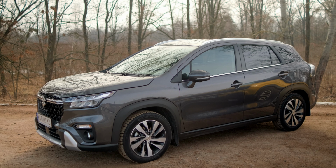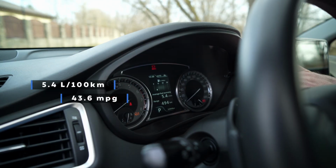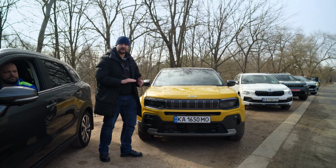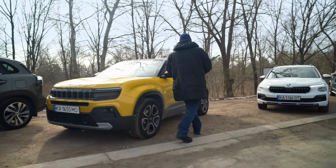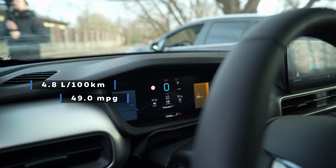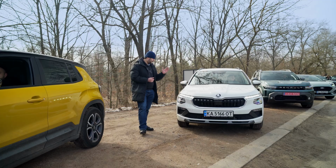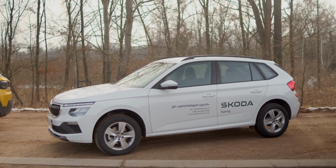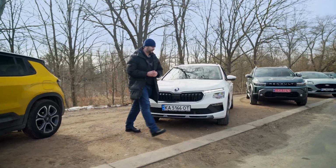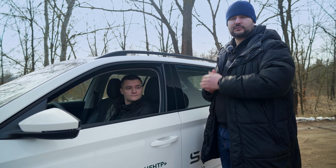Let's start with the Suzuki S-Cross 1.4 Boosterjet non-hybrid. What's the fuel consumption for the Suzuki S-Cross? We record 5.4 liters. Moving on to the Jeep Avenger 1.2 mild hybrid, but in essence, it's structurally a full-fledged strong hybrid. Pavlo, surprise us. 4.8 liters. 4.8, but this is a more technologically advanced car. The next contender for leadership, a 1.0-liter, 3-cylinder, 115 horsepower turbocharged gasoline engine. Let's see. 5.3 liters. 5.3, meaning it's almost right in line with the Suzuki S-Cross.